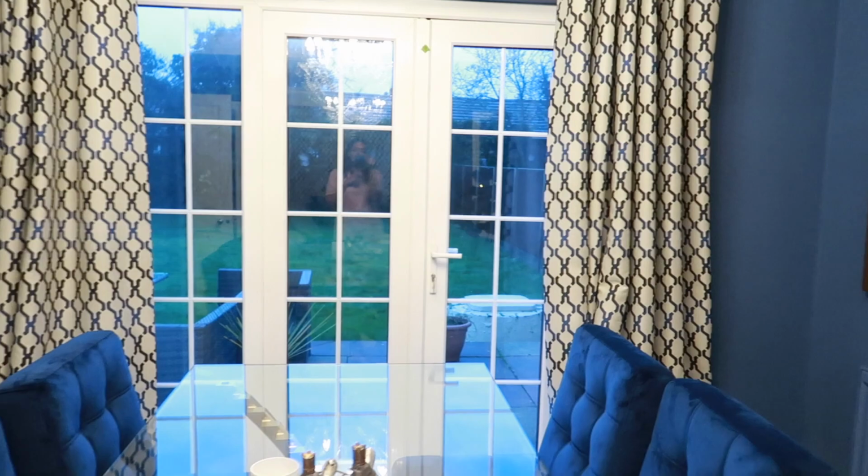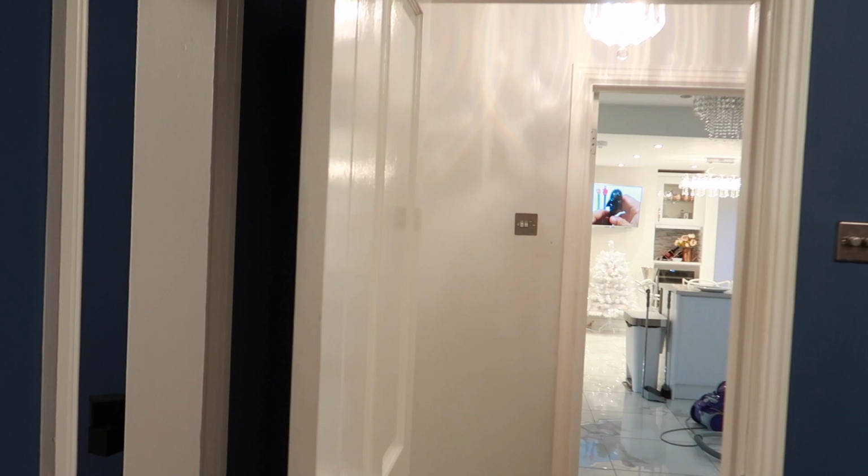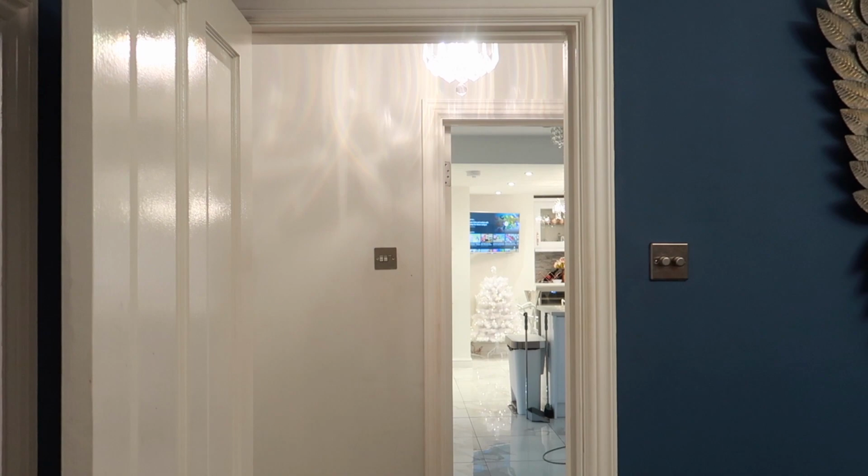Yeah, and that's my son in there. Don't mind the kitchen. Kitchen looks really messy. I don't know if you can see farther down. My tree is in there. I just put that up. I need to decorate that.